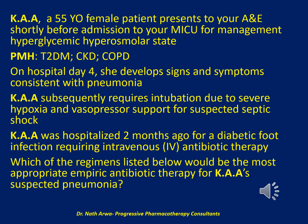And the next question reads, KAA, a 55-year-old female patient presents to your accident and emergency department shortly before admission to your medical intensive care unit for management of hyperglycemic hyperosmolar state. She has a past medical history significant for type 2 diabetes mellitus, chronic kidney disease, and COPD. On hospital day 4, she develops signs and symptoms consistent with pneumonia. KAA subsequently requires intubation due to severe hypoxia and vasopressor support for suspected septic shock. KAA was hospitalized 2 months ago for a diabetic foot infection requiring intravenous IV antibiotic therapy.